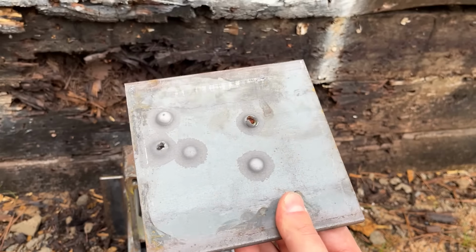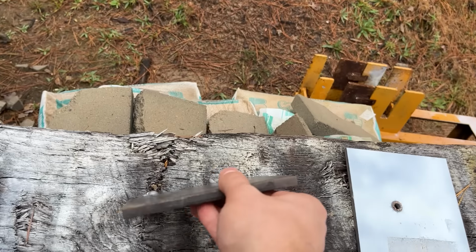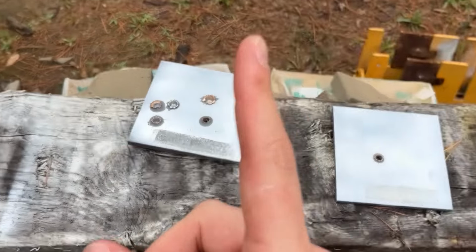And we do have a couple more extreme 5.56 loads, but I think we'll save them for the next piece of steel, since both of these penetrators went straight through. No sense in wasting them. One of them costs $120 a piece.